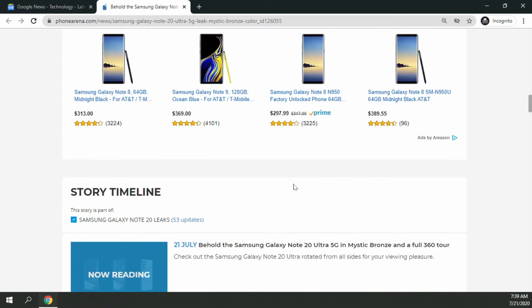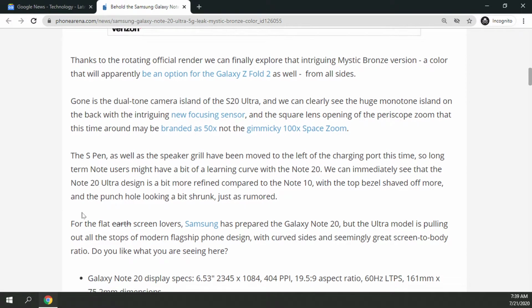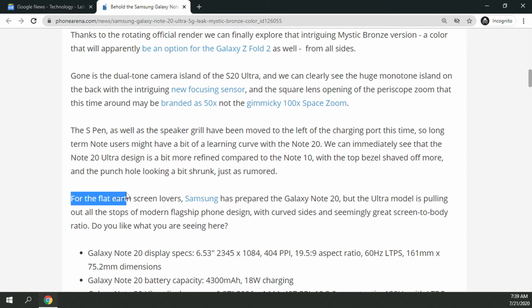So I guess with that being said, let's see here. What's his takeaway from this? Throwing a little joke there. That's all right. For the flat screen lover, Samsung has prepared the Galaxy Note 20. But the Ultra model is pulling out all the stops of modern flagship phone design, with curved sides and seemingly great screen-to-body ratio. Do you like what you are seeing here?